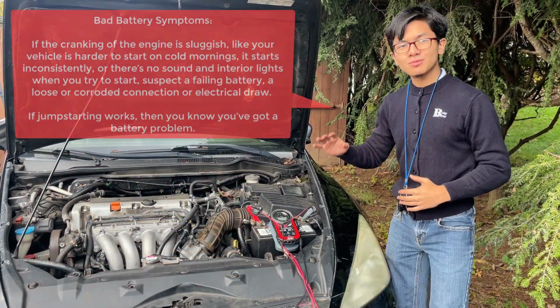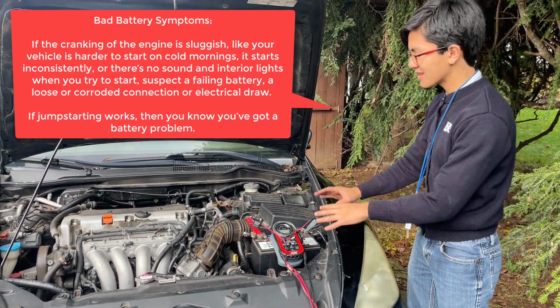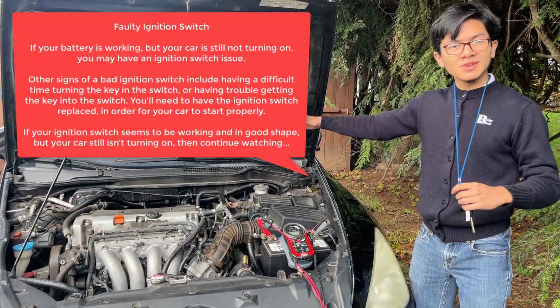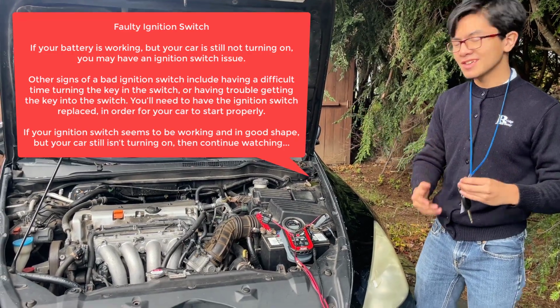Now, if the battery is weak, what's going to happen when you try to start the car is you're going to hear a crank. If you hear a crank, that means that the starter is fine. If you don't hear a crank, that means there's probably something wrong with the starter. It might also be something with the ignition unit inside the car, and the way you can check that is by checking the fuses.